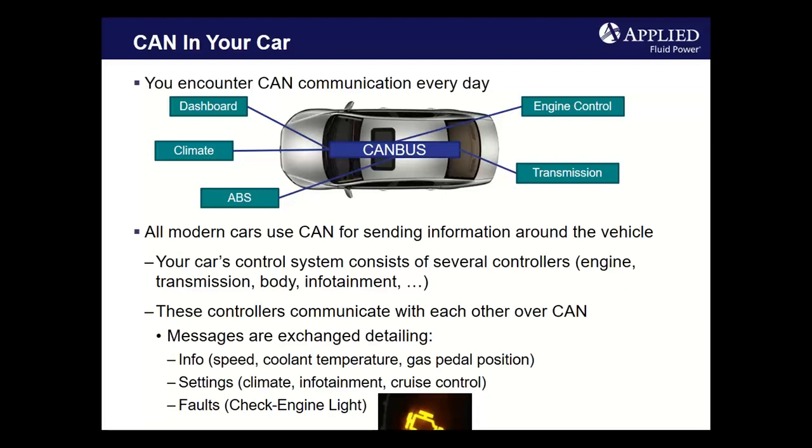And like we mentioned before, all of these controllers are sending messages back and forth, messages that both sides understand, the sending side and the receiving side. And these messages are discrete and they contain very specific information. So the one type of message may be purely informational. What is the speed of the car? What is the coolant temperature? How hard is the throttle pedal being pushed down? You could also have settings being sent back and forth, from your infotainment system or your current cruise control setting.